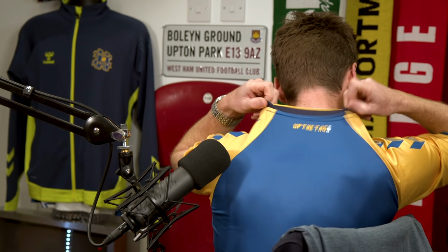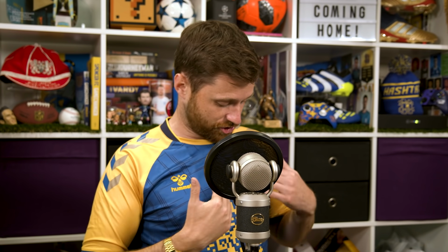You've also got the Hashtag patterning in the background, so it's a little bit subtle. Don't forget, previous shirts had "don't forget to hashtag" on the back. Now we have "up the tags" on the back, which has become our new slogan and mantra. The background of the shirt has the checkered Hashtag design, which, like our last shirt, is a bit subtle, but you can appreciate it if you look hard enough.